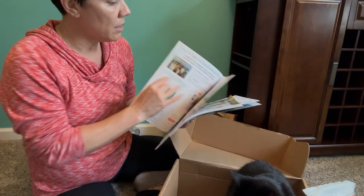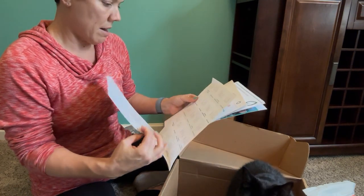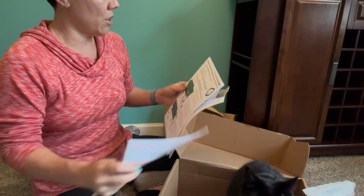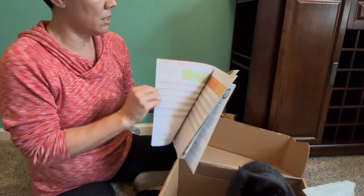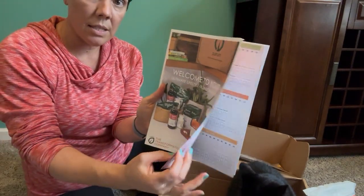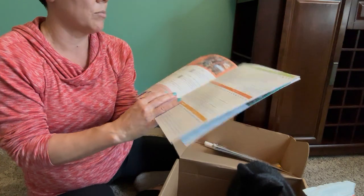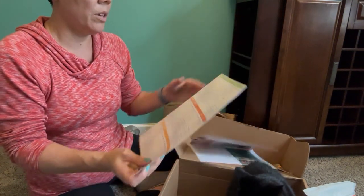Okay, this is a little bit different than the packet I got before. I hope I have a chart. Yes, I think it's just branded a little bit differently than when I saw it before. So you can look through any of the materials they sent. I'm sure they're useful. This is what I wanted to show you.